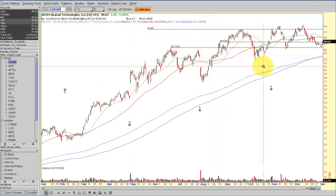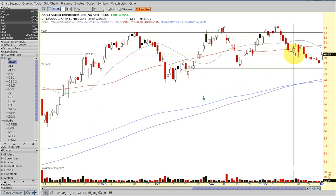This kind of makes me mad right here, this ACAM, because I wanted to take a long on this. I should have been buying it on Friday. We had a large down move, and now you just see some short covering. We're currently trading at 48.65. And 48.62 is a level that we put in July's high. If we get a close above that today, we could probably make it back up to 50.